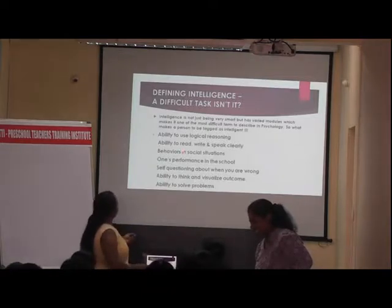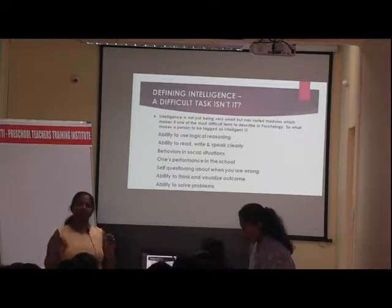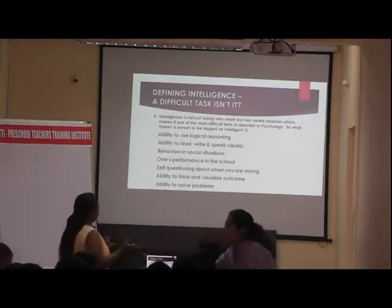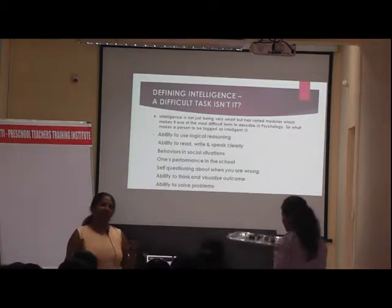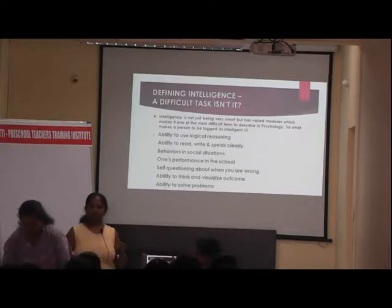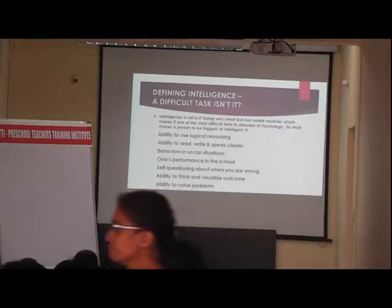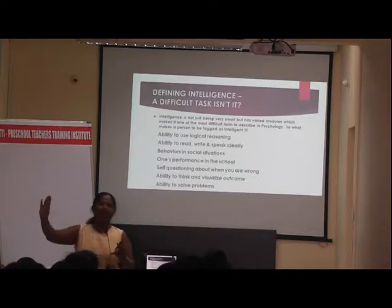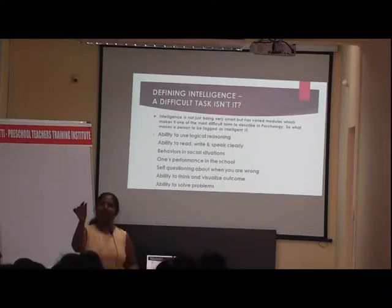Next, ability to read, write, and speak clearly. Next comes age appropriate ability to read, write, and speak clearly. This is again one more criteria. By the age of say around 3 plus, the child should be able to speak, right? For some kids, they might take some more time to pick up the speaking skills. This is again age appropriate, as I told. The child should be able to speak, read, and write. Writing may be beyond 5 plus or 5, that's fine. But at least by the age of 5, the child should have that grip.